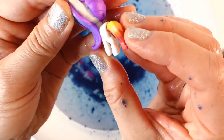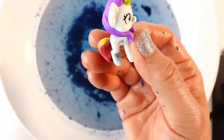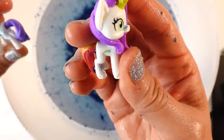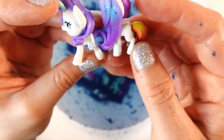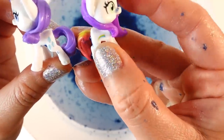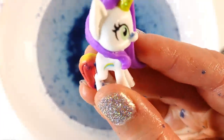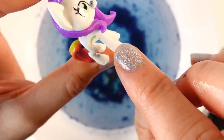And what's interesting is her cutie mark is actually not on her flank. It's kind of right on the side of her body. So do you see that most of the cutie marks are on the right side? This one is on the left side and instead of on the flank, it's kind of smack down in the middle of her body. And it's just two little stripes of yellow and green.